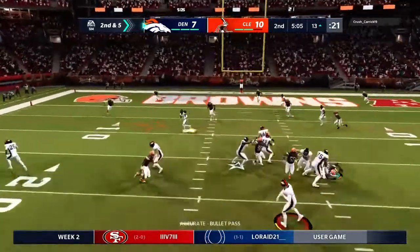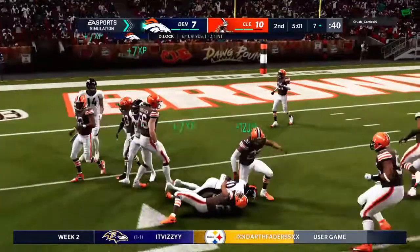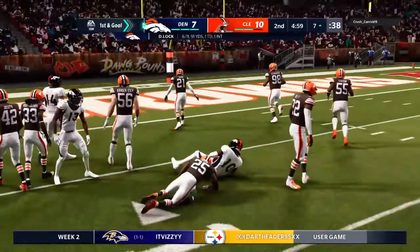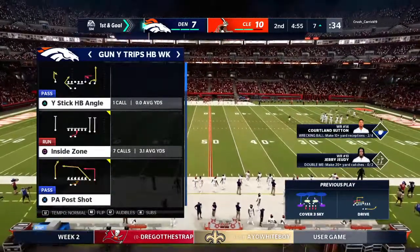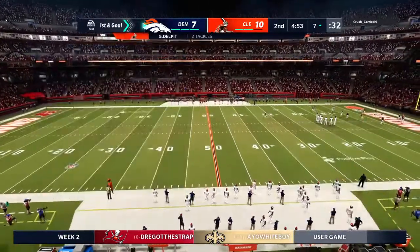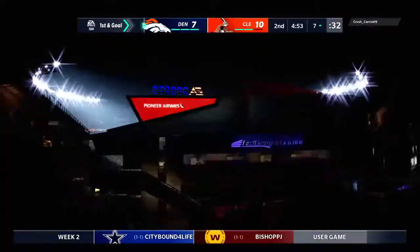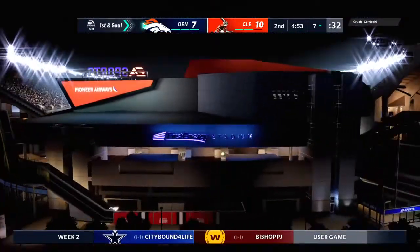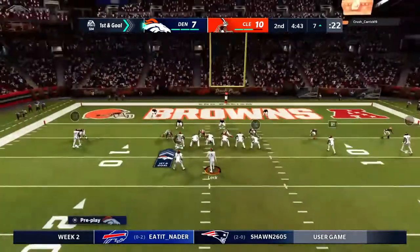2nd and 5 now. Lock. This will be caught just inside the 10. And here he'll get it down to the 7. First down Broncos as Lock finds Judy. One thing you're hoping for when you run drag routes is that you're able to hit a receiver in stride, and he can pick up a lot of yardage after the catch. But in this situation, the defense was effective, able to stop him before he could get a good head of steam going.